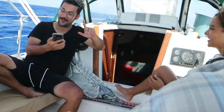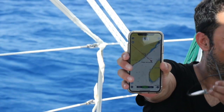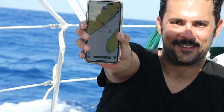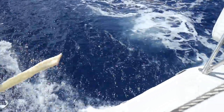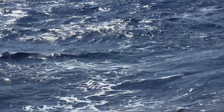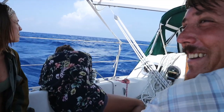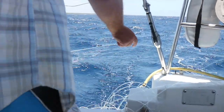No, now it's different. Now we're at 5.6. Wait, we're now at 7. Oh, but now it's 5. Between 5 and 6. We're going pretty fast when we surf down the wave. We're going fast, that's the fact. In the final home stretch, we finally had our first seasickness, as well as something on the line.